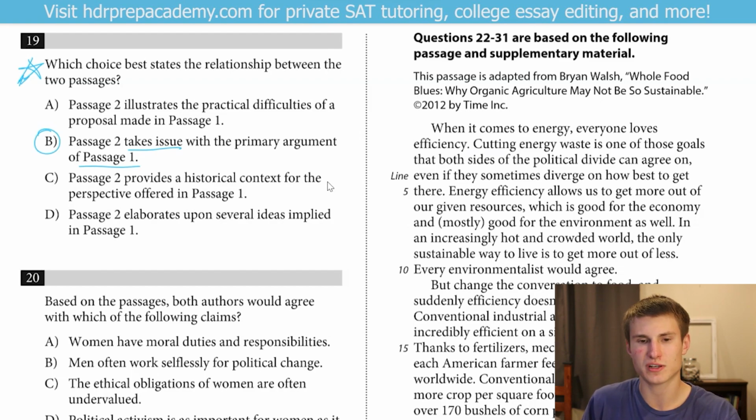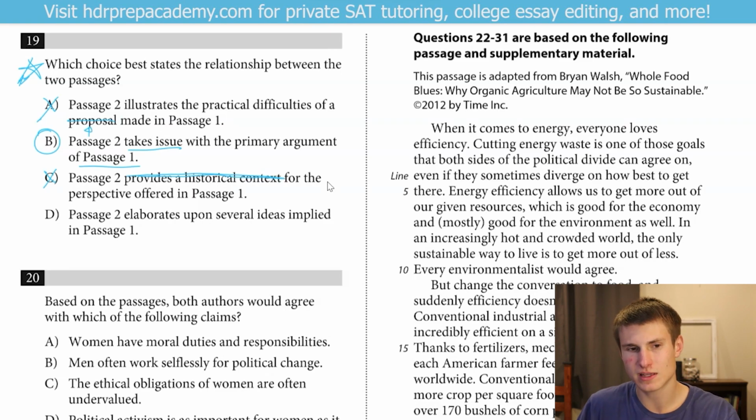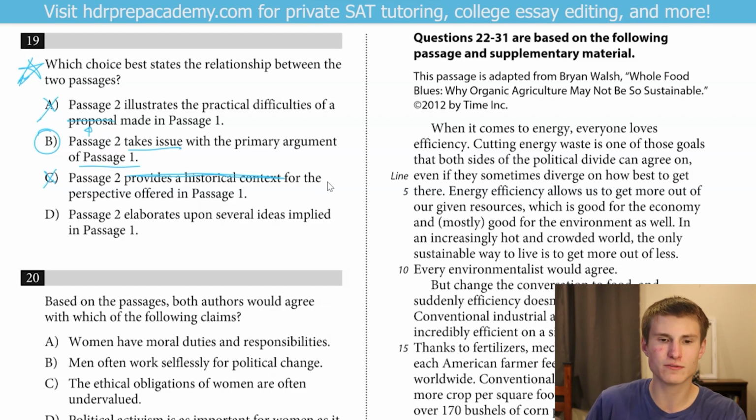We have option A, passage 2 illustrates the practical difficulties of a proposal made in passage 1. There really is no proposal made in passage 1, so that's why answer choice A is incorrect. And then option C, passage 2 provides a historical context for the perspective. Once again, we're not providing a historical context here, so that's why C is wrong. And one thing I will touch on with answer choice A as well, some of you may think, oh, well, the author of passage 1 made her claims and her argument. That's different from a proposal, right? Making a claim and making your argument is different from just proposing an idea. So answer choice A is incorrect on that basis.